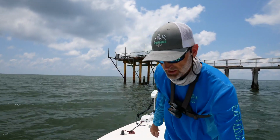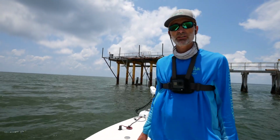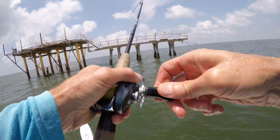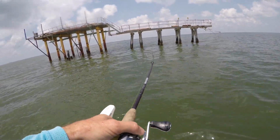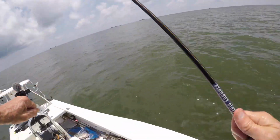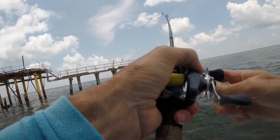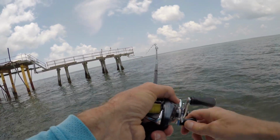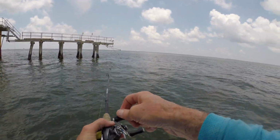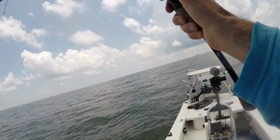Interestingly, most of these that I've caught here at this rig are male. Really makes you wonder where the females are right now. There we go. Another one on the very next cast. This is just how trout fishing should be, at least with this size. You should be catching them one after the other.